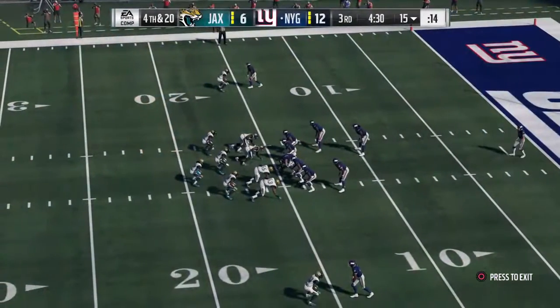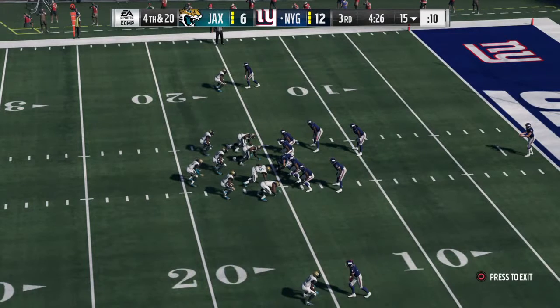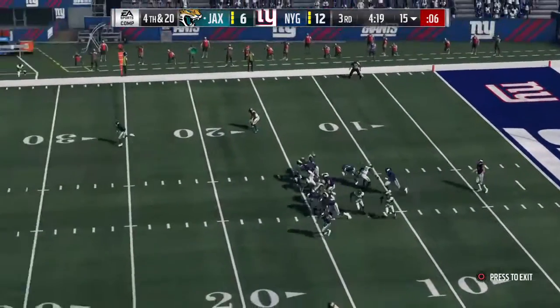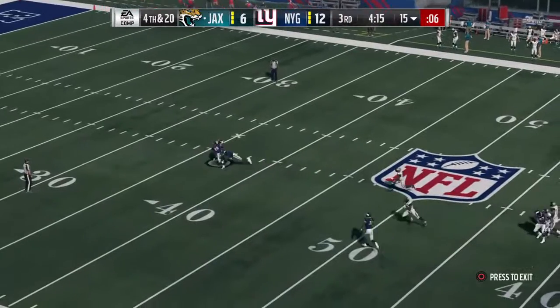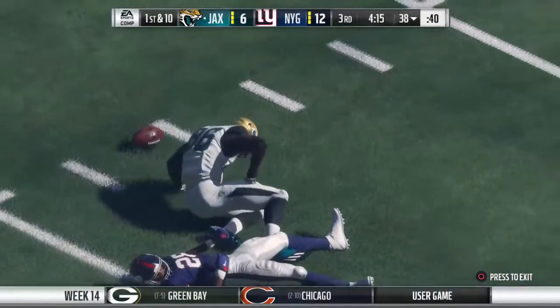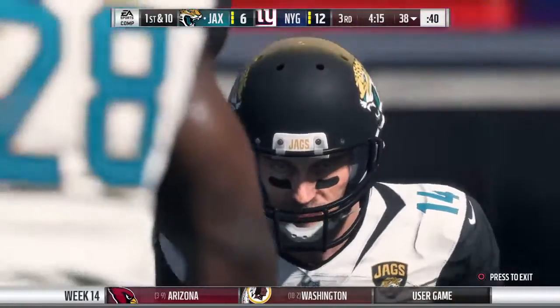And the Giants send out their punter now, standing just about on his own goal line. First kick, 47. This one looks good as well. It's a 45-yard punt, just a 1-yard return. And the Jaguars go on offense, first down and 10.